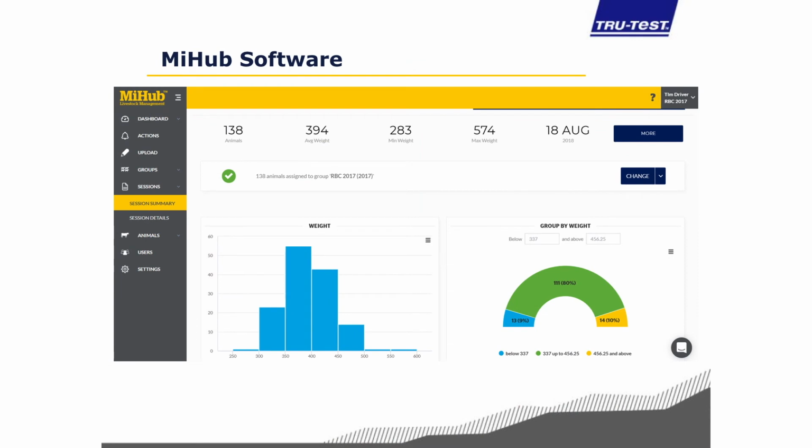Then each click through the software takes you further into the data set. So we've just had a look at the average of the herd, but what we're actually looking at here is now the distribution of the herd. So this click here, you can start to see how many head you've actually got between each weight range, and you can just click on that weight range and it'll take you through to the individuals in that group.